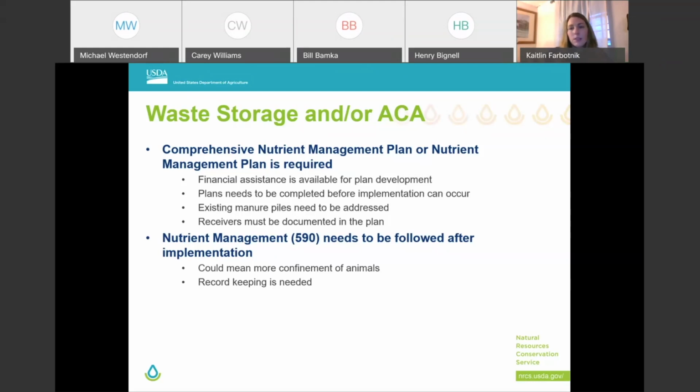NRCS does have assistance, so you don't have to pay out of pocket to get these plans written. They're called conservation activity plans. The code is a CAP 102 for a comprehensive nutrient management plan, and then a nutrient management plan is just a CAP 104, and that is just the nutrient management portion. It doesn't include the conservation plan, the engineering portion, or a grazing plan, but we would be running the pasture nutrient balance calculator if you do have a grazing portion to your operation.